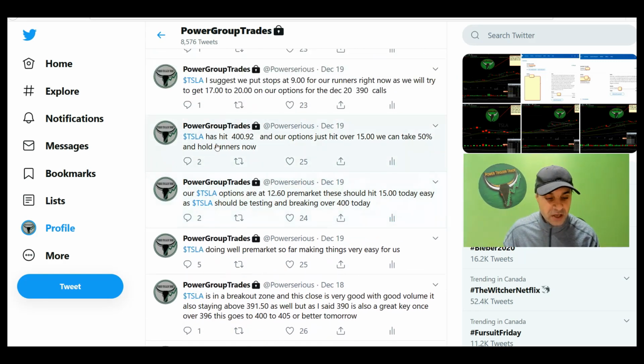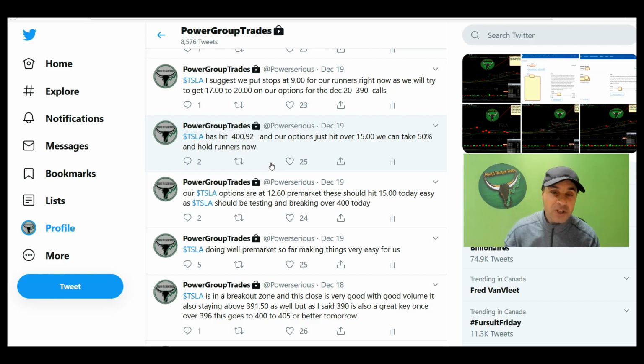So when Tesla hit 492, our options just hit 1500. We could take 50% and hold our runner. So basically what we did, we got more than 100% gains because we bought them for 730. We sold them for 1500 for half. Now, my goal was to get a lot more, but Tesla did pull back and stopped us out on the runners for $1,400. So we had 50% of the options that we sold for $1,500 and the other at $1,400.